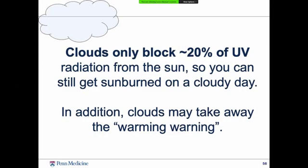So, when you're out on the beach in the sun and you feel your skin getting hot, that's a reminder that maybe you should get back inside, take a break. But if it's cloudy and often chilly, you don't have that warning and you might stay out for much longer than you really should be.